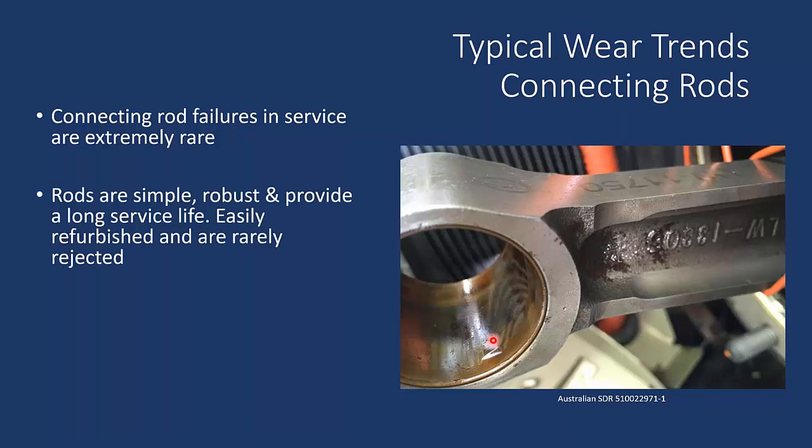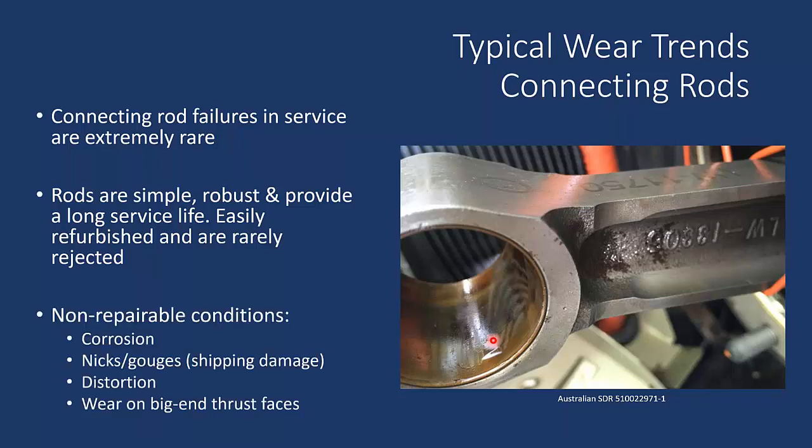All right. Rods overall are very simple. They're robust and provide an extremely long service life. They're very easy to refurbish, and typically rejections on those types of parts are caused from corrosion from disuse, or shipping damage, right? Folks shipping them in or improperly storing them on a rack and having metal-to-metal contact, taking a chunk out of it. That usually makes them unserviceable. Distortion, some other problem that caused the connecting rod to bend, like detonation. And then wear on the big end thrust faces, which is the end that connects to the crankshaft. They have to have a certain width because there's an overall tolerance between the crankshaft journal and the width of the connecting rod. And if you can't maintain that distance relationship, then the connecting rod is no longer serviceable.